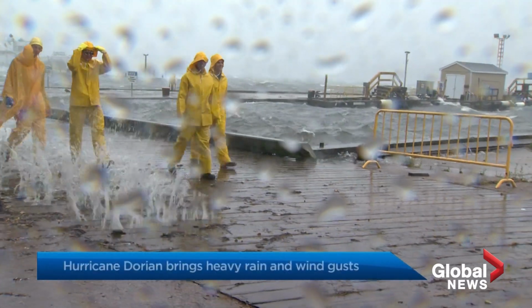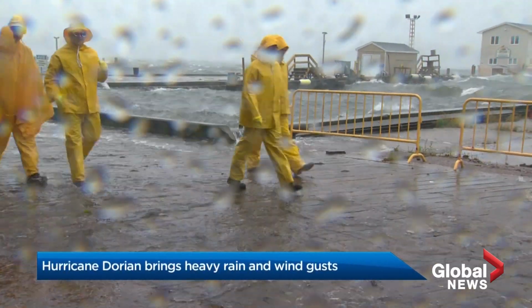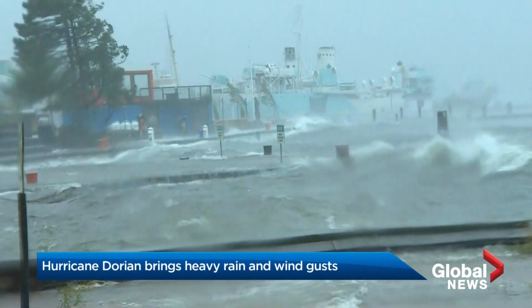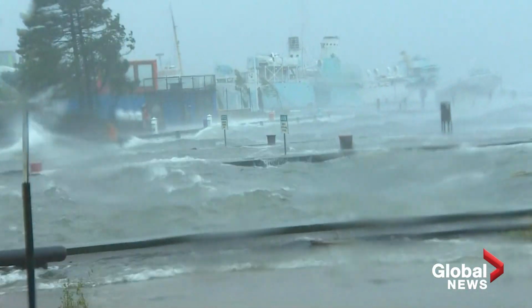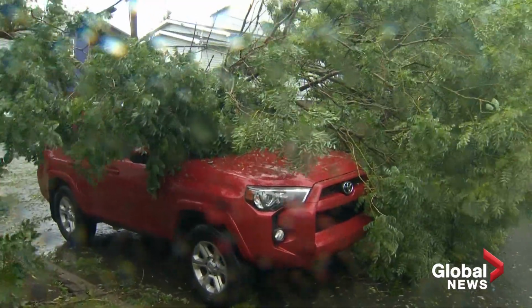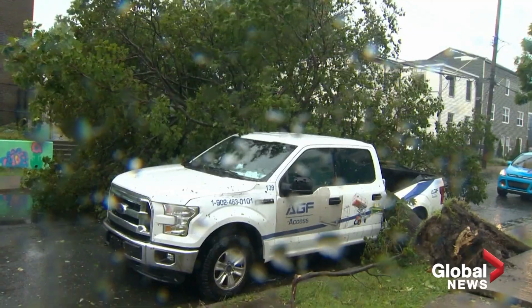Heavy wind gusts and torrential rain hammered Halifax early Saturday afternoon as the storm intensified. Uprooted and broken trees littered streets across the peninsula, damaging parked cars and blocking streets.